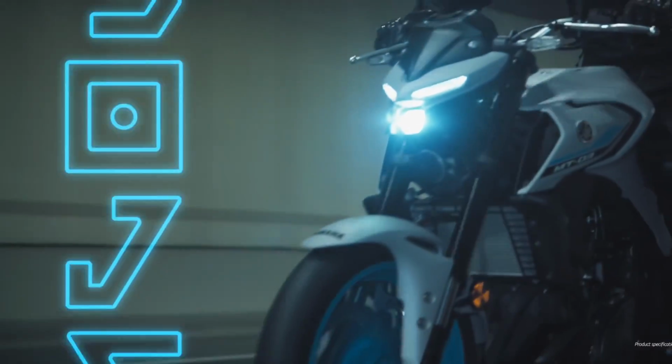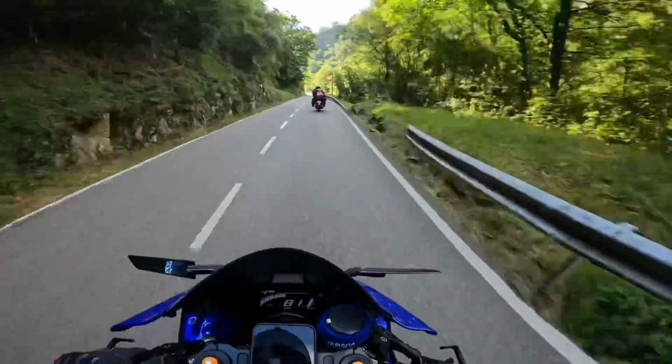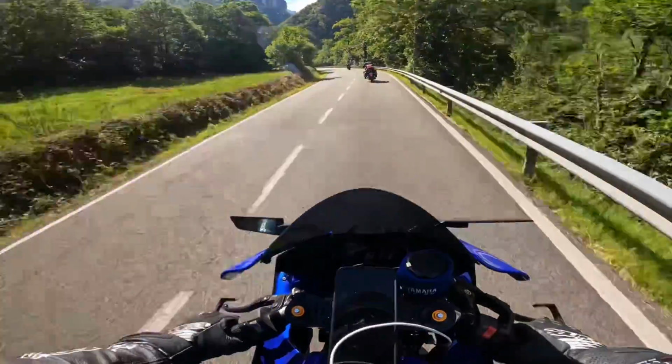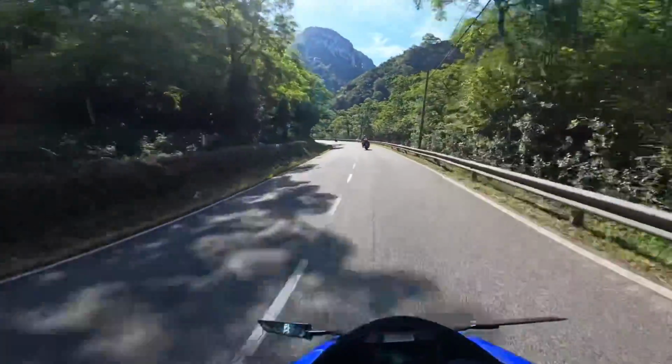If you're new to the A2 license or looking for a new bike that fits with the new restrictions, you're in the right place. The A2 license limits you to bikes with only 47 horsepower and is common across most of Europe. But trust me, there is plenty of excitement to be had for just 47 horsepower. Let's get straight into it and find some of these examples today.